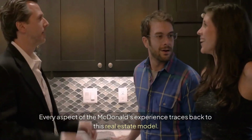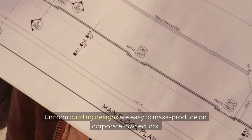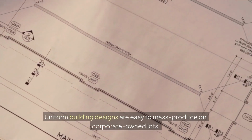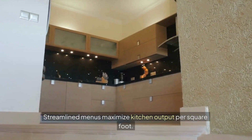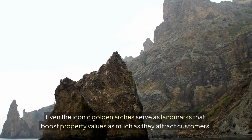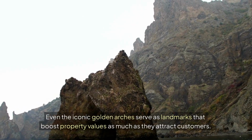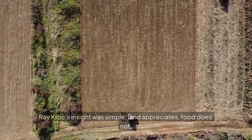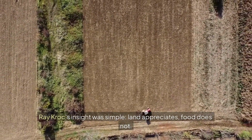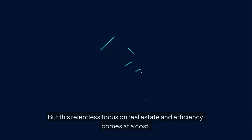Every aspect of the McDonald's experience traces back to this real estate model. Uniform building designs are easy to mass-produce on corporate-owned lots. Streamlined menus maximize kitchen output per square foot. Even the iconic golden arches serve as landmarks that boost property values as much as they attract customers. Ray Kroc's insight was simple: land appreciates, food does not. That principle still drives the business today.